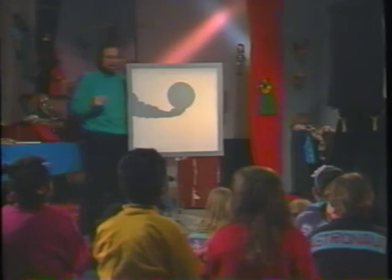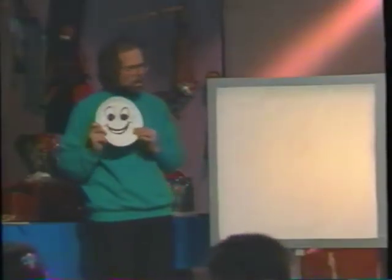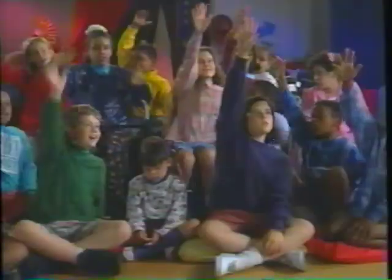But I want to make a face. So I drew a face with markers. And now I put it back there. No face. It's still solid, right? The light will not go through. So think, what do I have to do if I want to see that face? You're right, I have to cut it out.